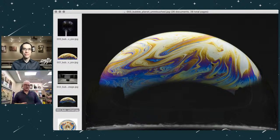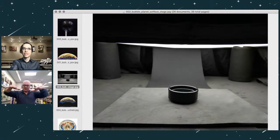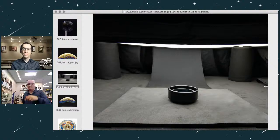One tip here for anybody who's been trying this: if you are using a softbox, and you're doing what I did, which was four canisters holding up the softbox, I found out rather quickly that any reflections are going to mess things up. So I have some felt around those canisters. I'm going to show you the ideal way to do this.